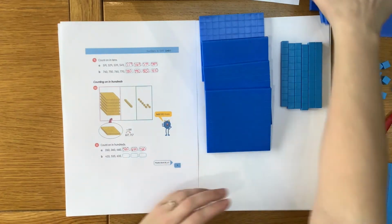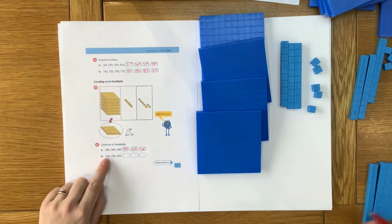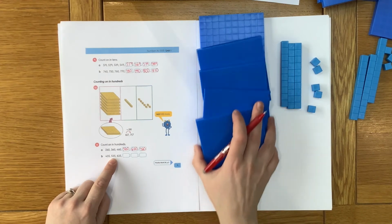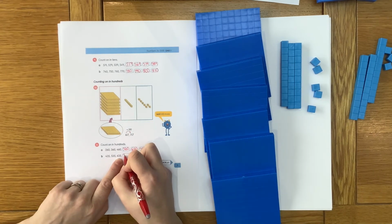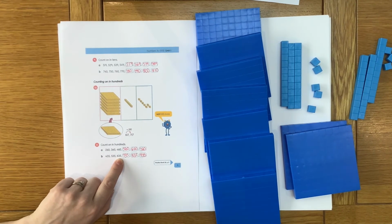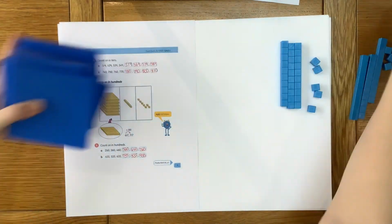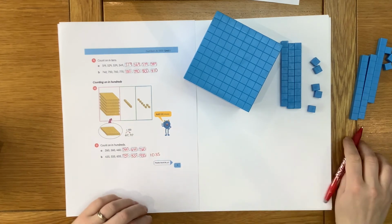Okay, the next one was 435. So there's my 435, okay? We're adding 100 each time, moving on in hundreds. 435, 535, 635, 735, 835, 935. I wonder if you can tell me what would come next. Some of you might have been able to tell me that after that, we'd add another 100, which would mean all of those hundreds would turn into 1,000, and we would end up with the number 1,035.